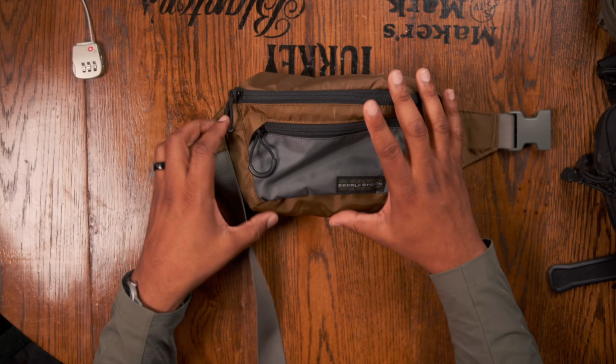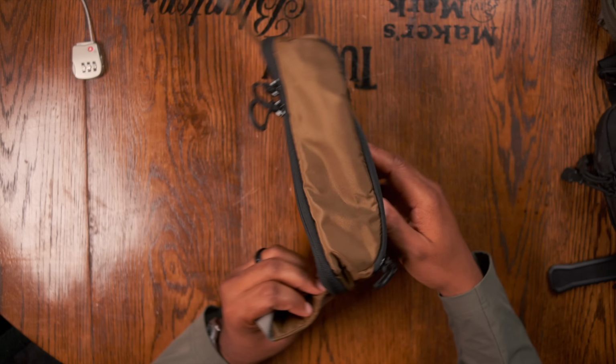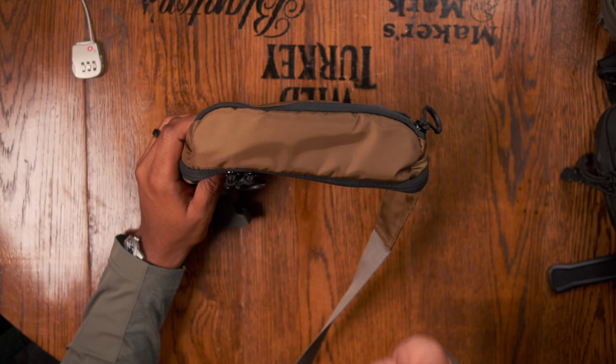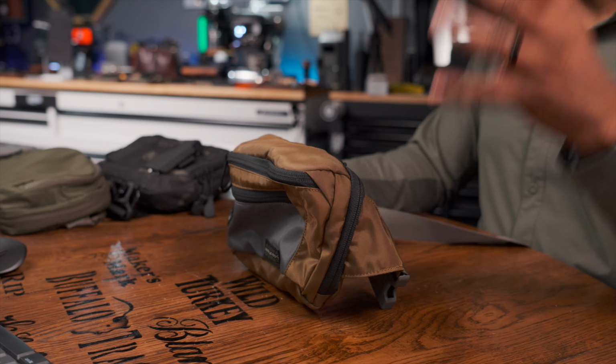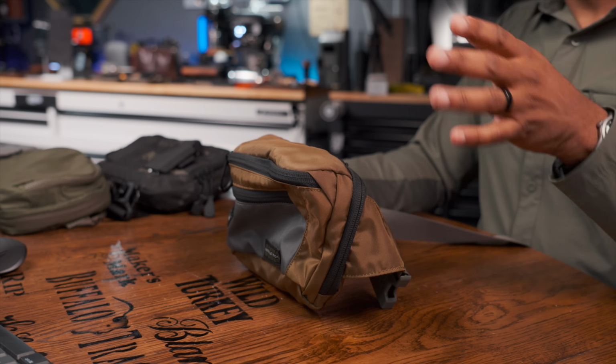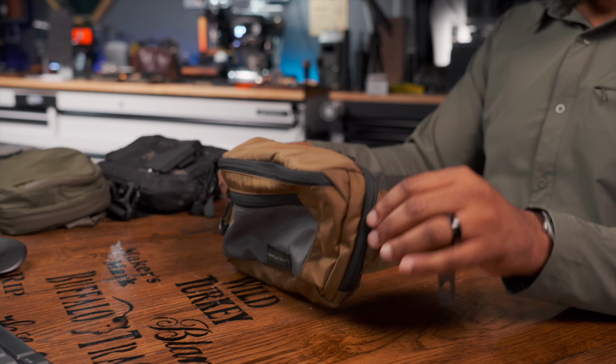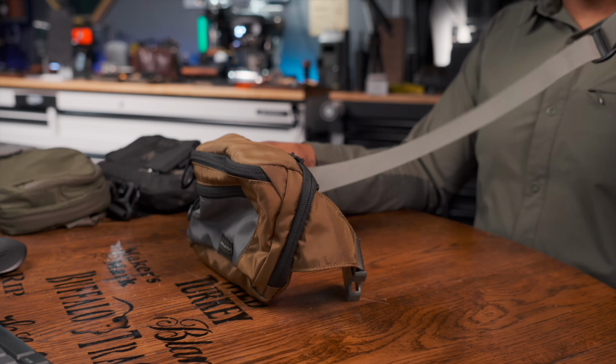The waistband is only expandable up to 44 inches. Now that is not favorable to those that have really big dad bods. Like I only need mine to be expanded to 36 inches. But if you were wearing a large jacket or a lot of layers of clothes, then you might get close to 44 inches very, very fast in this bag. So this waist strap might be something that doesn't work for you.